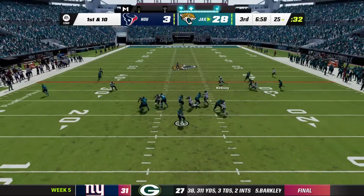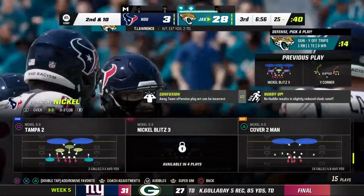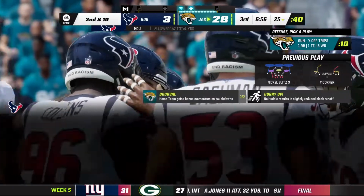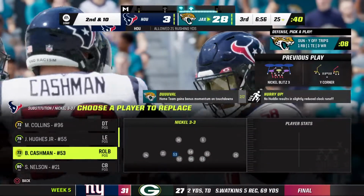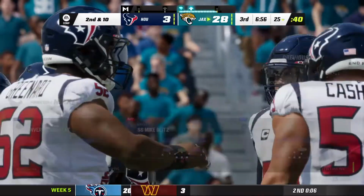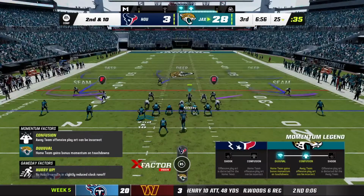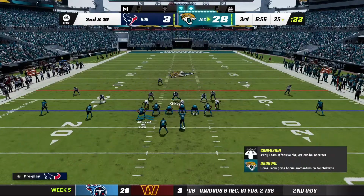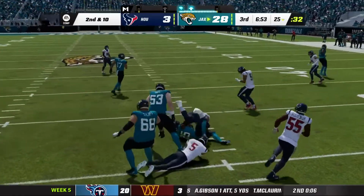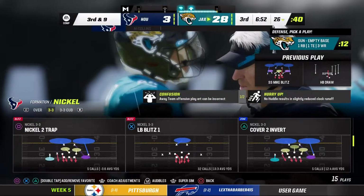Here's Lawrence. And this throw a bit late as he couldn't reach back for it. Certainly appeared to take away his first read, and by the time he tried to look elsewhere and find an open target, the coverage was too good. That one falls incomplete. An incomplete pass leads to 2nd and 10 from the 25. 2nd down and a run by Robinson. And not much to speak of. Call it a 1-yard gain up to the 26.